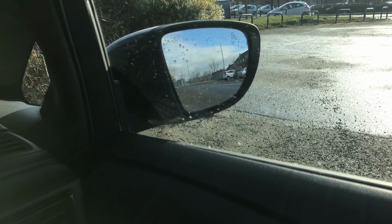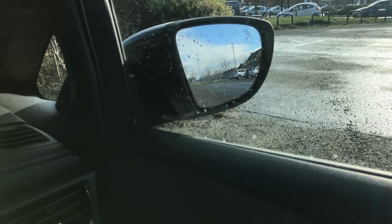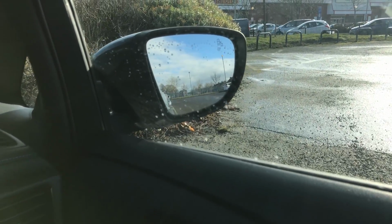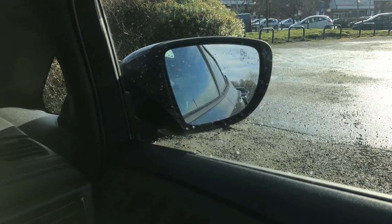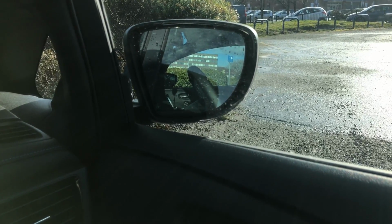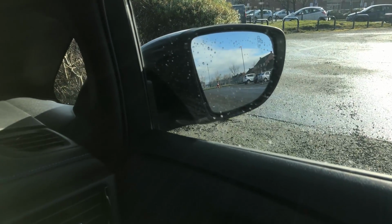So one of the people who commented lives on a very narrow lane. They wanted to make sure that they could drive their Leaf up that narrow lane, and obviously being able to fold in the mirrors would give you that extra few inches just to get through that tight alley without scraping the mirrors or snapping them off or whatever.